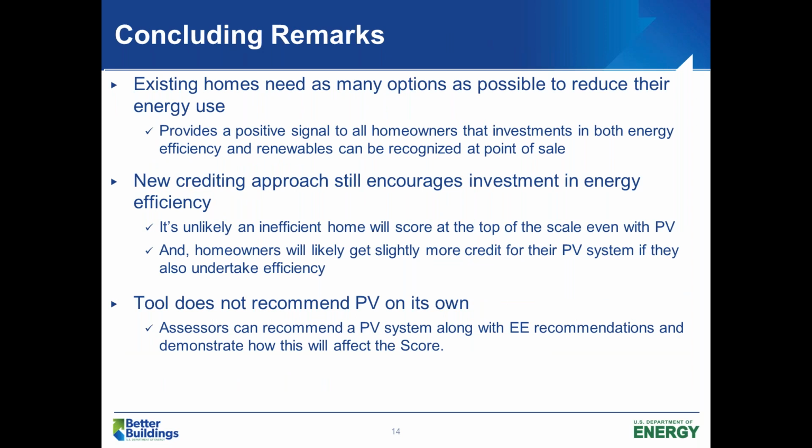So just to conclude, the reason we are adding PV is that we really think that existing homes need as many options as possible to reduce their energy use. They can do that through efficiency, and they can do that through renewables. It's obviously a personal choice what you're going to invest in, but we want to bring it to people's attention that this is a possibility. And if they do make the improvements, whether it's efficiency or adding renewables, we want to give them credit for that.